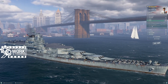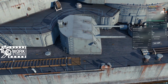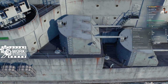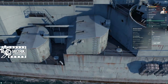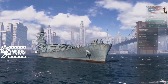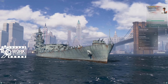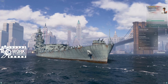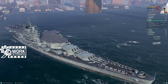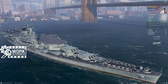No big deal. Secondary battery, well, she does have quite a few of the ubiquitous American 5-inch 38. She's got, looks like 3 kind of low down here forward of her bridge superstructure, and then 2 tucked in here on the aft side. Those secondaries do have the standard 6.6 kilometer range. Remember, secondary range on battleships is now standardized by tier, unless you're German, I think. I think Germans get a little bonus there. But 6.6 kilometers, so you could theoretically try a full secondary build here. But I don't think brawling is where you want to be with this ship, not with the planes. And we'll talk more about that in a moment.